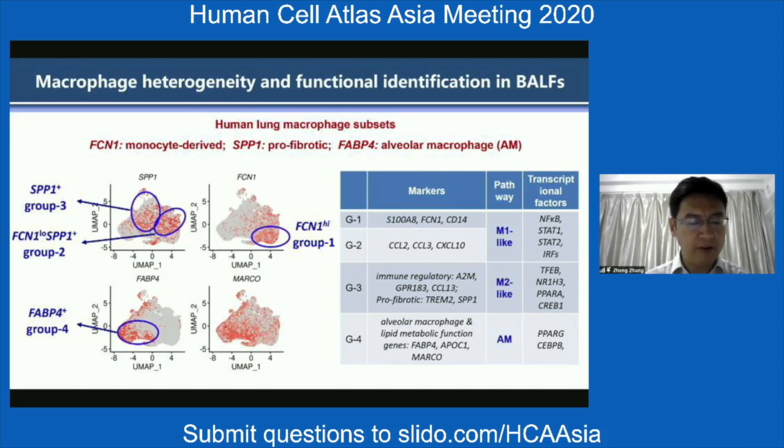So next, we further focus on the macrophages, and we comprehensively analyzed the macrophage subsets. According to some typical markers, the macrophages can be divided into FCN1 positive group 1 macrophages, FCN1 low SPP1 positive group 2 macrophages, SPP1 positive group 3 macrophages, and FABP4 positive group 4 macrophages.